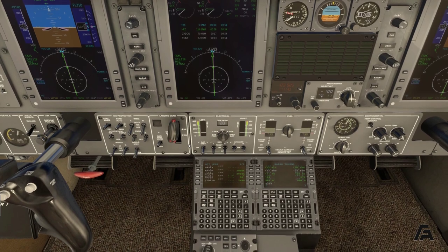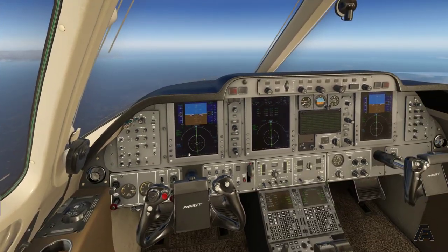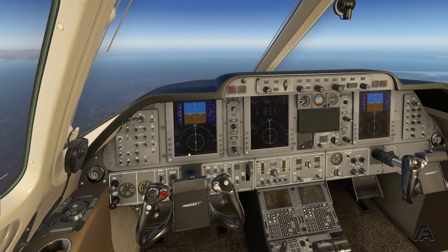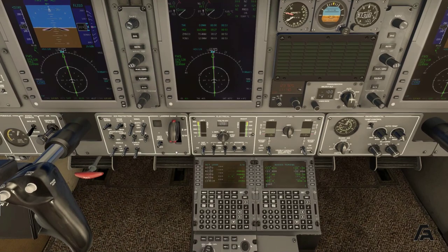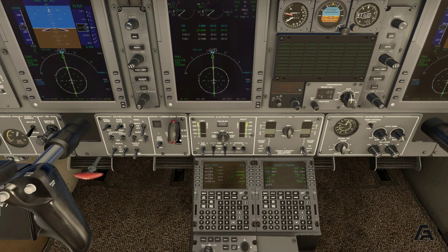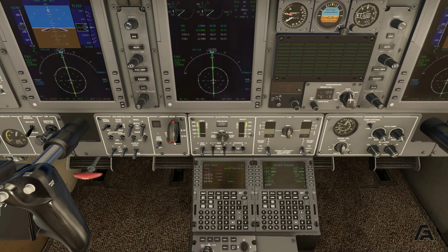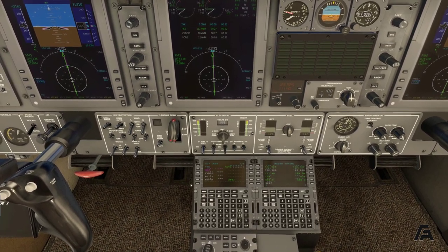The easy way to figure out descent: 31 minus 3 is 28, so we have 28,000 feet. 3 nautical miles per 1,000, so 28 times 3 is 84. So 84 miles from Rayop we need to start descending. So 15, 20, 30, 40. Basically, when we're about 40 miles from Zidco, we'll start our descent.